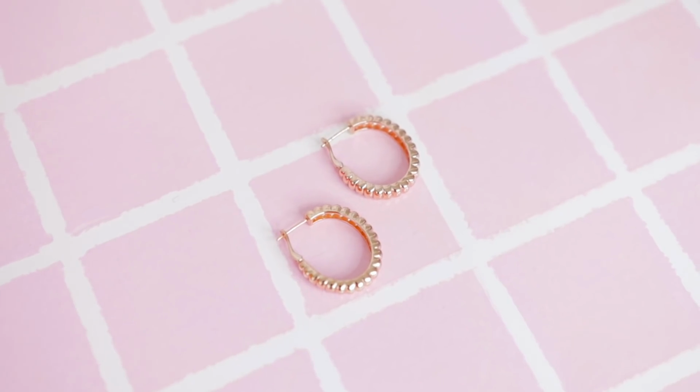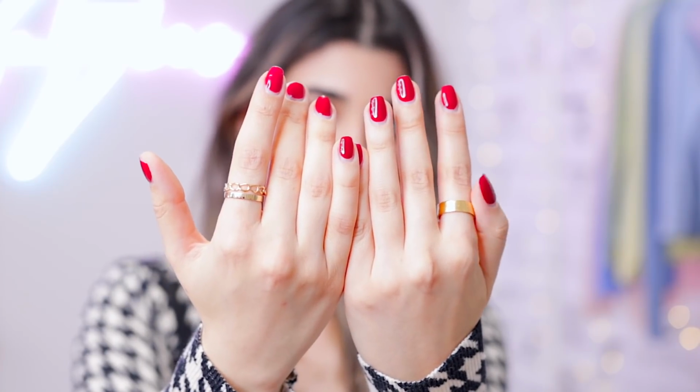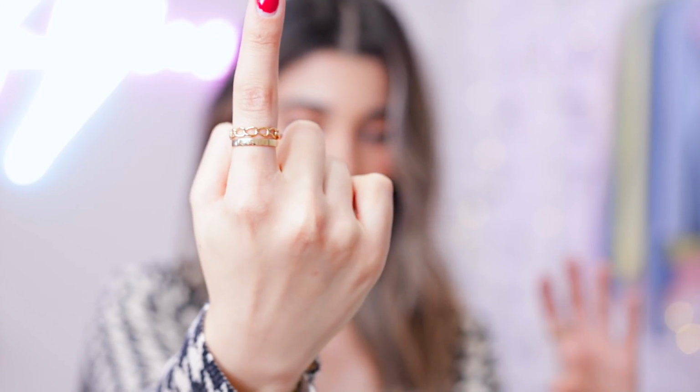They're gold vermeil as well, so sterling silver dipped in that thick plating of gold, but they do have sterling silver and white gold pieces on their site too if you're a silver lover. Got the boyfriend bold stacker here, and then this is just the bold stacker along with either their link ring or their chain ring. I'm not 100% sure, but I'm gonna leave it written right here.